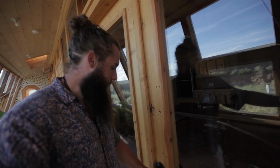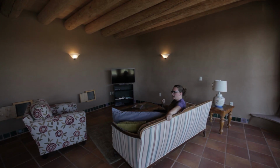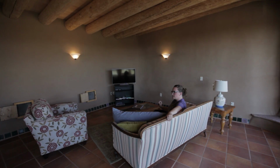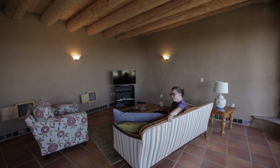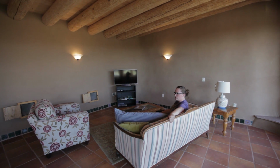Let's go inside the living room where Val is now, and I'll put the camera on her while I adjust it. Sometimes, if you sit just right, like directly in front of this cooling tube, you occasionally get like an AC breeze, but no longer than a minute. And they come every about 2 or 3 hours.